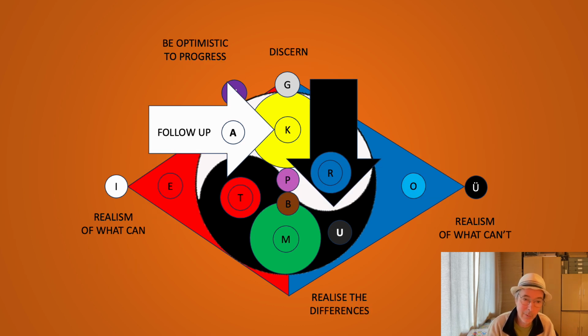So this whole process is directing itself into that position. For what is needed to realize and to make it happen, that we understand every position and every evolution and so on, I will mix the combinations of what the letters mean, and I will mix it with the colors, and then you will know how the process is followed up. The A is our process of following it up optimistically in order to progress. That's the white, goes towards the next position. The K is our discerning, this is our distinction of what will be needed to make everything realize itself. The realization process, of course, will go in comparison with the R, so there we will realize its differences. The U is the realism, that we realize what can't be done.